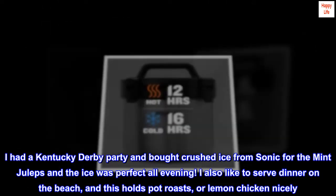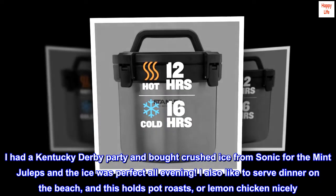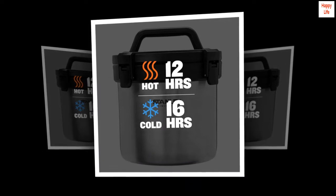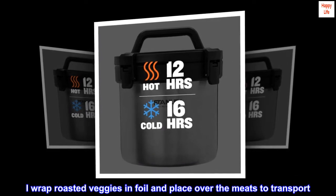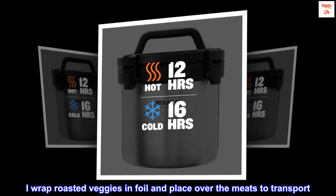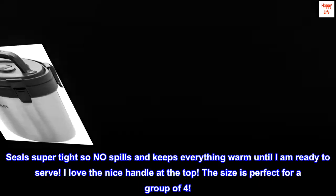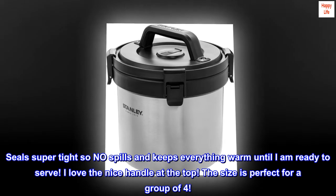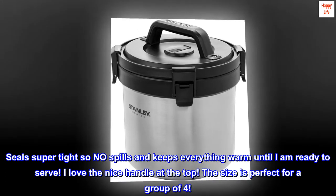perfect all evening. I also like to serve dinner on the beach, and this holds pot roasts or lemon chicken nicely. I wrap roasted veggies in foil and place over the meats to transport. Seals super tight so no spills and keeps everything warm until I am ready to serve. I love the nice handle at the top. The size is perfect for a group of 4.